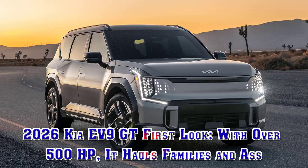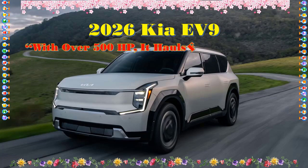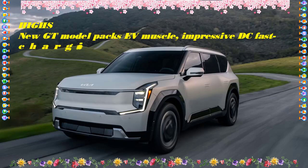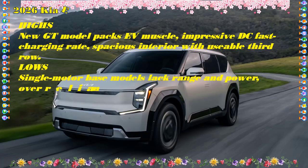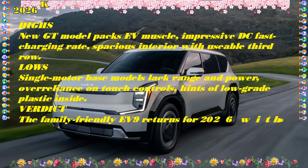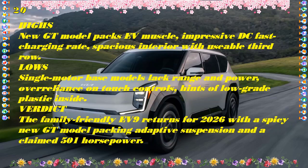2026 Kia EV9, starting at $57,000. Highs: New GT model packs EV muscle, impressive DC fast charging rate, spacious interior with usable third row. Lows: Single motor base models lack range and power, over-reliance on touch controls, hints of low-grade plastic inside.